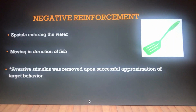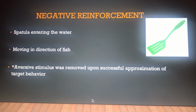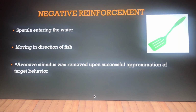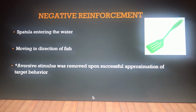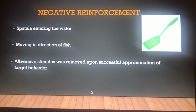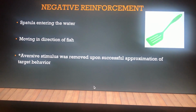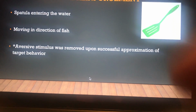After we were successful with the shaping process of using the positive reinforcement, we moved on to negative reinforcement. So the spatula was entered into the water. The spatula was then moved in the direction of the fish. So then we did the same steps of successful approximation of the target behavior. So when he started moving away from it, the spatula was removed.